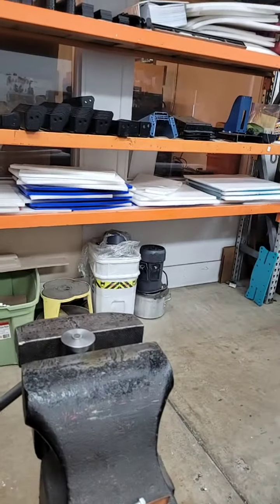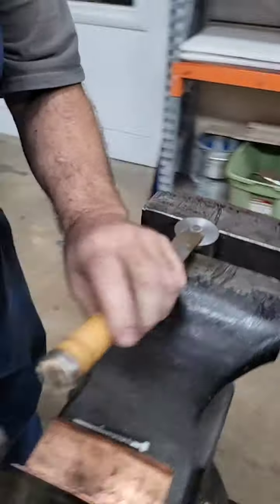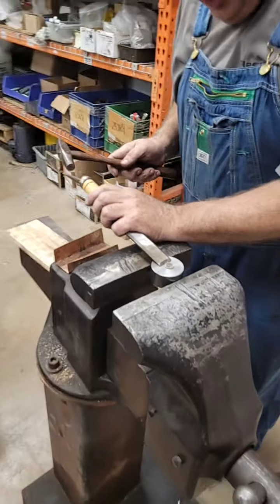But let me see this. And let me get the little hammer. So you're gonna just hold it in here like this and just tap.